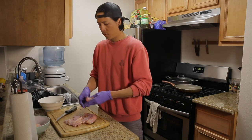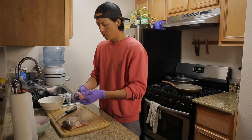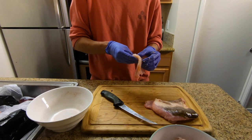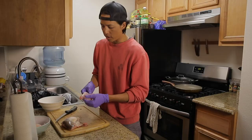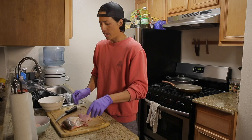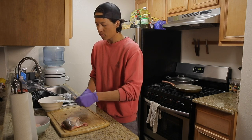Removing all that skin right there. So then you're left with the inside lining. This is the inside gut lining right here. You do not want to eat that either. So the way I'm going to process that off is the exact same way that I did the skin side.